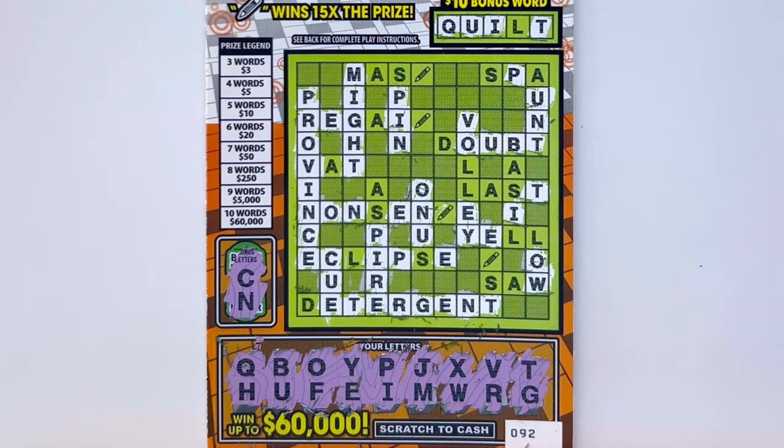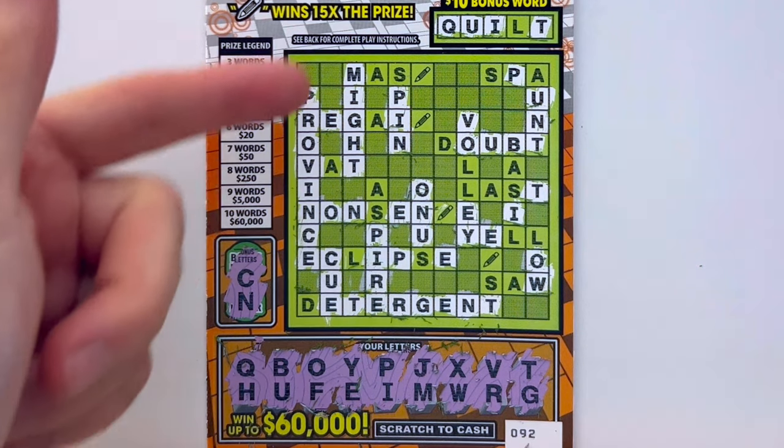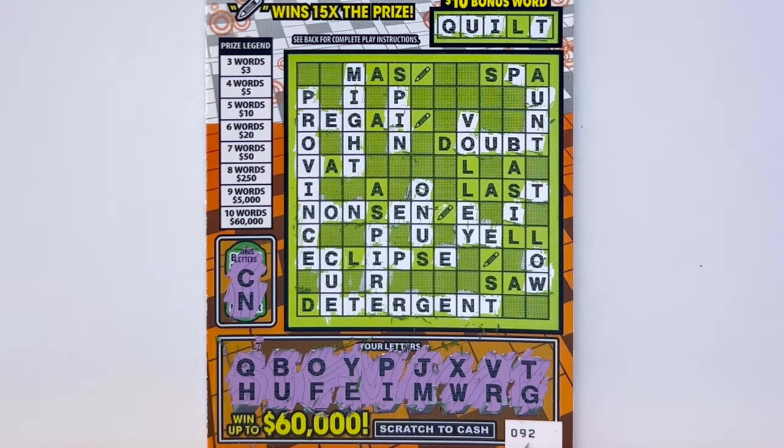Okay, we have a win. Three words, thanks to Province, Might, and Q. Unless I'm missing any letters, we got $3 thanks to those three words. No bonus pencil, unfortunately. Two more tickets to go. Let's keep moving and try to add to this total.